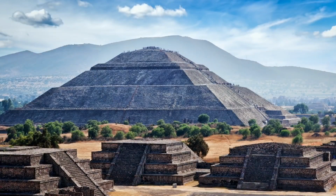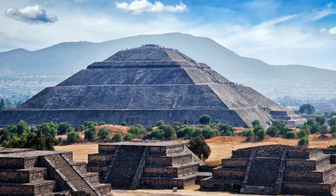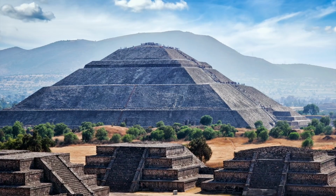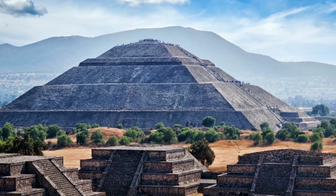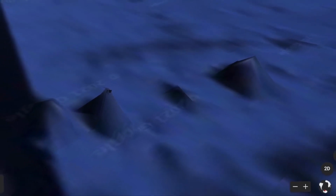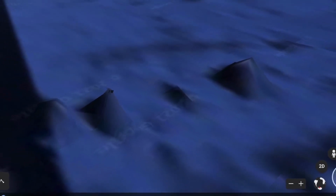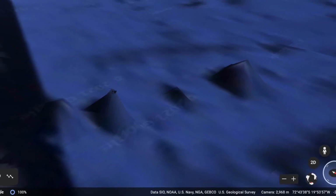One such place that backs up this theory is that of Teotihuacan, with historians saying that Teotihuacan is older than the Aztec people, and that it's not known which culture or civilization created Teotihuacan. The same theory is being applied to these mysterious structures, with people saying they don't look like mountains or anything natural, saying that you can see they look like they've been placed in a straight line.